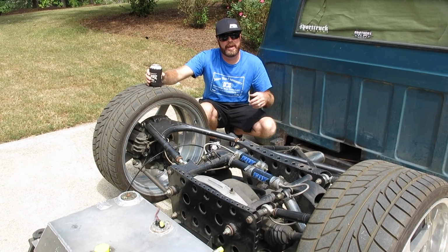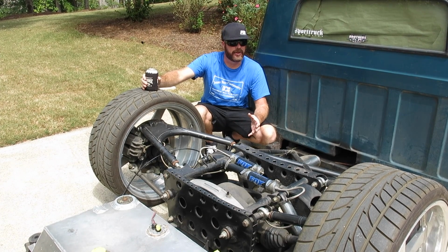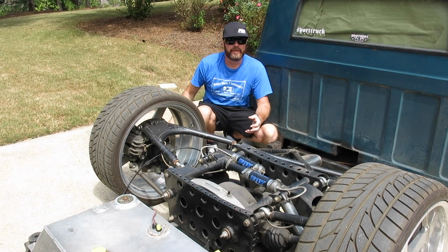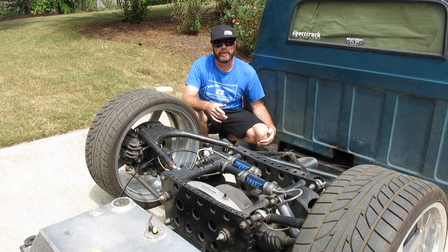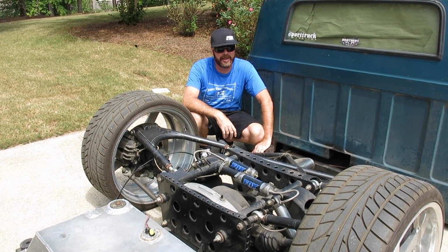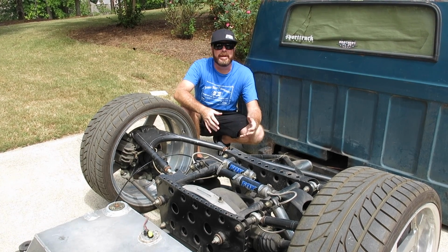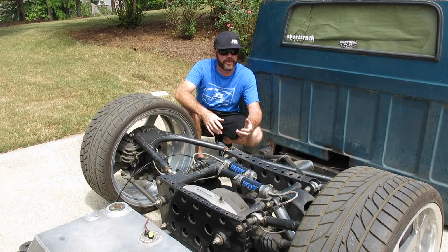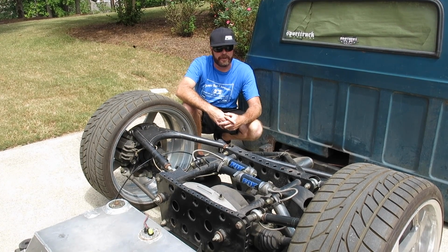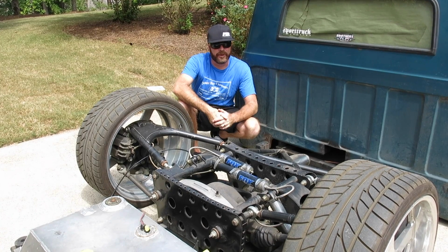So if you've ever thought about swapping an IRS into the back end of your pickup, here's a few things you should know. There's a couple different variations out there. You've got the classic Jaguar rear end that a lot of street rodders used in the 80s and early 90s. You've got the RX-7 rear end that a lot of mini truckers used into the 90s. Corvette rear ends, which have limitations. This is out of a Ford Expedition, and it's got a few things going for it.